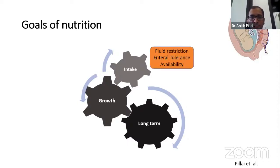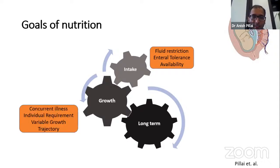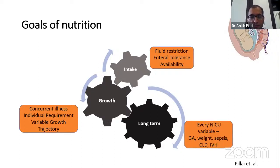up later. So when you talk about intake, also there are some restrictions in fluid. What if the baby is not tolerating? Then how will you give it? And what about availability? Certain nutrients or certain enteral proteins, parenteral solutions may not be available in your setup. So there are some problems with the intake. For growth, like I said, there could be a concurrent illness. The requirement could vary. There could be a variable growth trajectory. You don't know the growth trajectory, the genetic potential. And long term is always a confusion, because every NICU variable can have an impact on the long term outcome. So again, when I start my NICU work every day, my primary goal of nutrition is to provide adequate intake, because I have very little control on the growth, and I have even lesser control on the long term neurodevelopment.